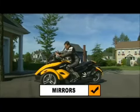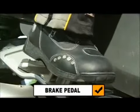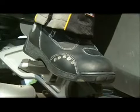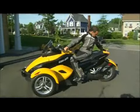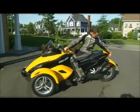Now continue your inspection while seated on your vehicle. Check that your mirrors are clean and properly adjusted. Then press down on the brake pedal and make sure you feel firm resistance and that it fully returns to position when released. Repeat this operation when checking the rear right and left braking lights.